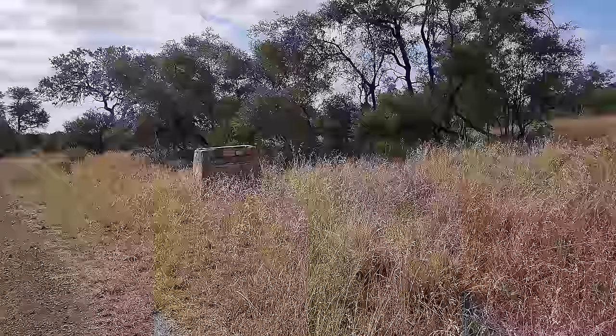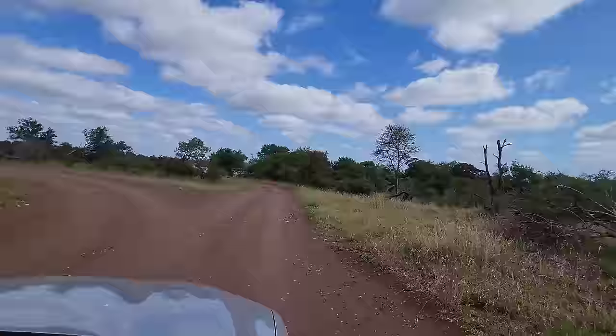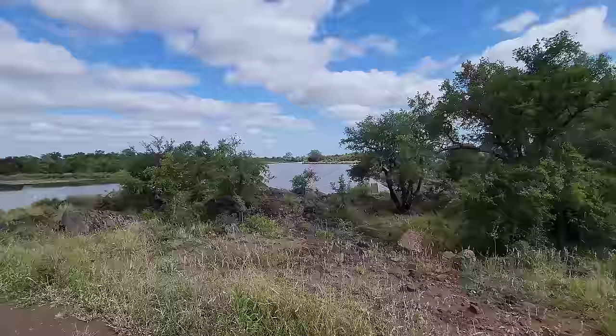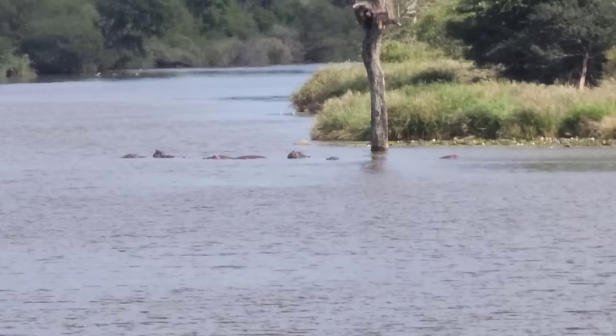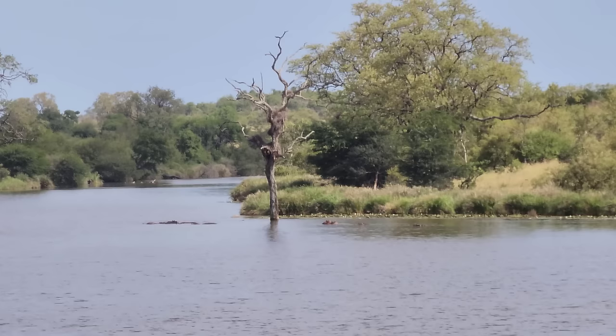Gudzani Dam. That seems to be a pretty big body of water. Yes. Here's the dam wall. Yes. Those are hippos far in the distance there. They are super lucky hippos. Yeah, to live in such a beautiful place. Yeah. We could sit here all day. Yeah.